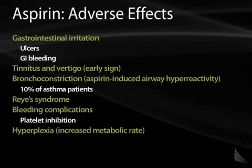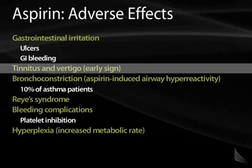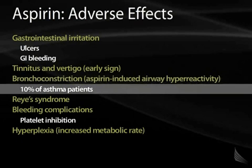Some adverse effects of aspirin which you should know about mostly include risk of bleeding and ulceration. Because aspirin blocks COX-2, you can see GI ulcers and bleeding. You can also see middle ear and inner ear effects from aspirin, including tinnitus and vertigo. Bronchoconstriction can also occur because of what we talked about before, blockage of the COX-2 pathway. 10% of asthma patients are thought to have overactivation of the leukotriene pathways.